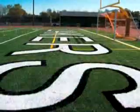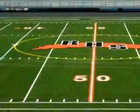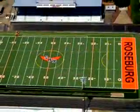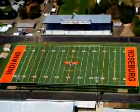When we quote a price, we include everything that is necessary for that field, such as numbers, hash marks, all of the things that there's no extras. All of those things are part of a football field. We don't think that's an extra. How could you have numbers as an extra? Makes no sense to us. So our quote includes all of that.